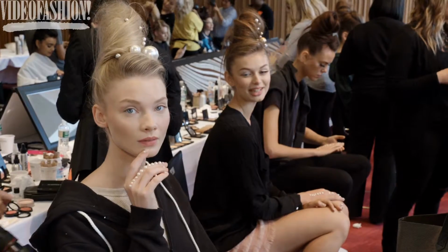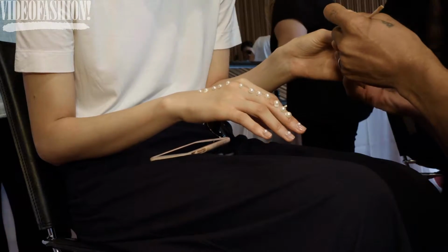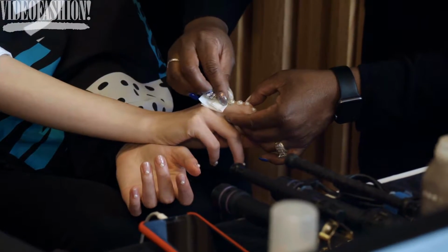The look today is pearls. It is pearls. If you look at the hair, there is a bun with these big chunky pearls, and then it goes into small pearls. The makeup is very light, and then of course with the nails, what we're doing is a pearl on each finger at the base of the cuticle.